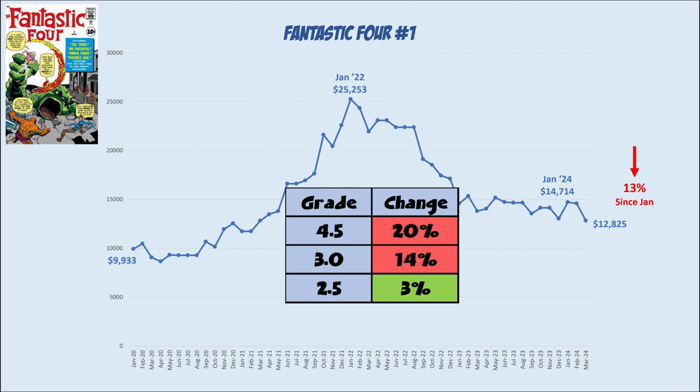But as time goes by and we get more sales or more grades selling in a month, right, it's easier to stabilize the data a little bit. Regardless, these books did not continue to increase even with all the announcements of the movie. So a little bit interesting.